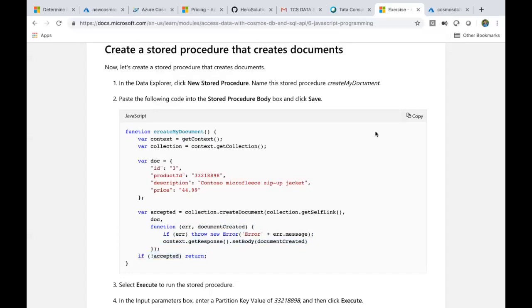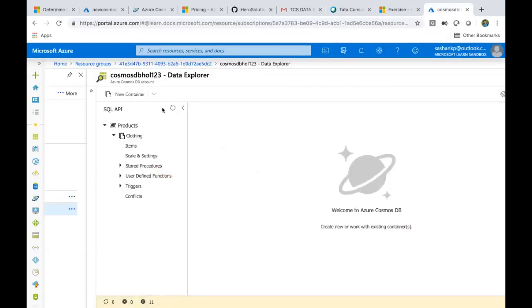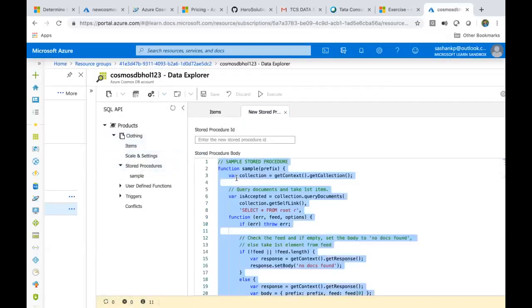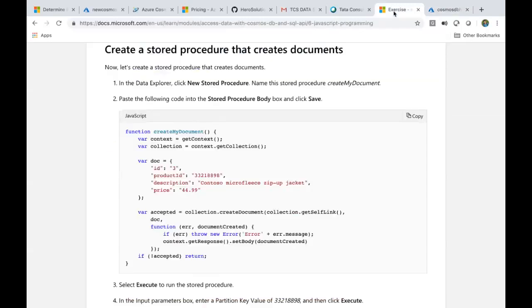Okay. Just copy this, go here, remove this, and click on my stored procedures. Items here. See the drop down here and say new stored procedure, remove this completely and paste a new one there. Name this with some meaningful name like create my document.